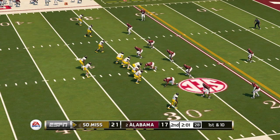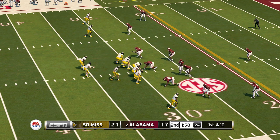I got him. Let's go. 39 to go. What do you got? 13.